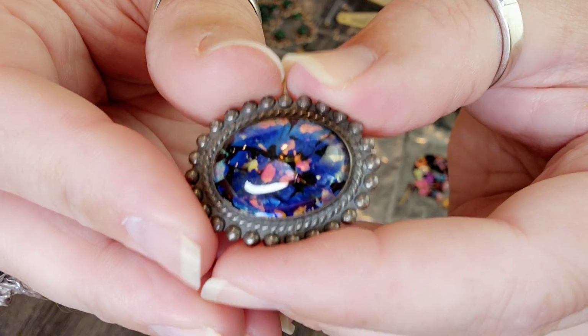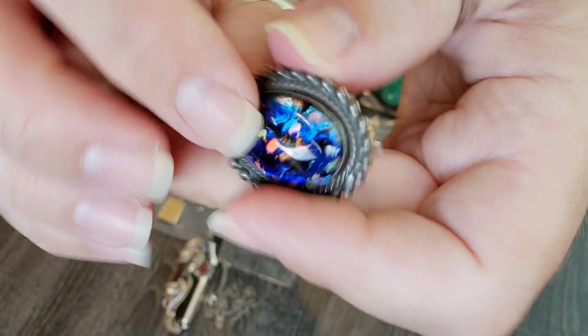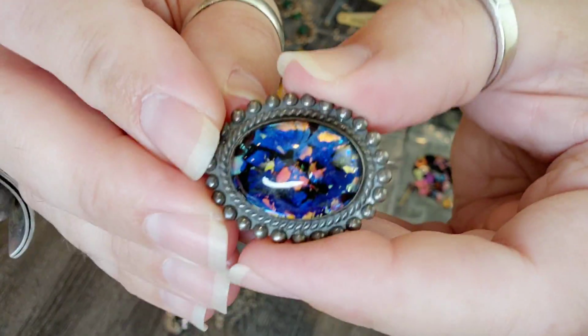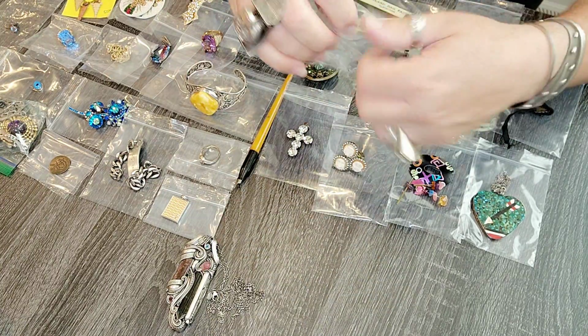This is a piece of art glass, again, Native American made. And sterling silver and foiled art glass. I think that's a keep for me. I think I am going to keep that.